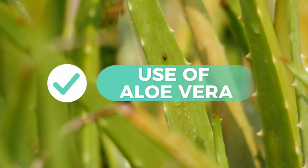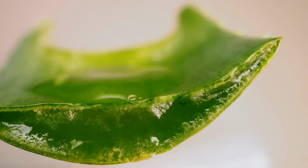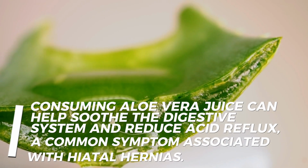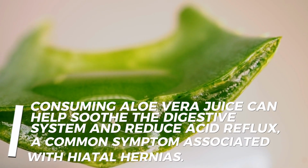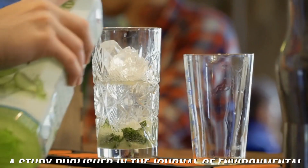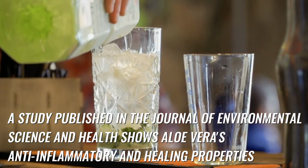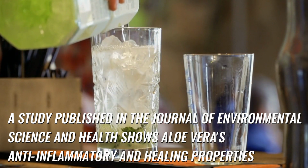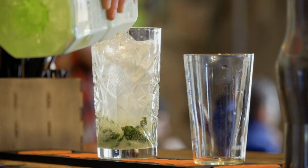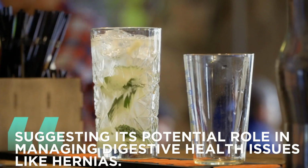3. Use of aloe vera. Aloe vera is not just for sunburns. Consuming aloe vera juice can help soothe the digestive system and reduce acid reflux, a common symptom associated with hiatal hernias. A study published in the Journal of Environmental Science and Health shows aloe vera's anti-inflammatory and healing properties, suggesting its potential role in managing digestive health issues like hernias.